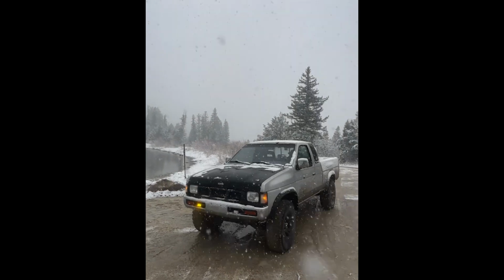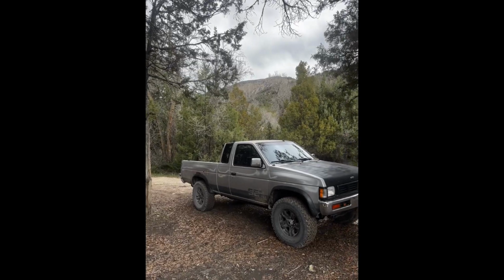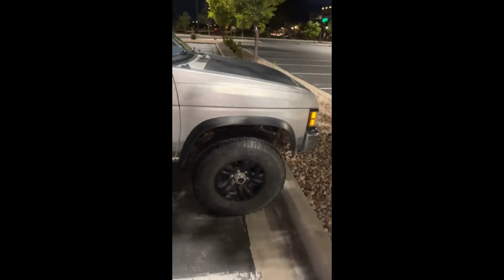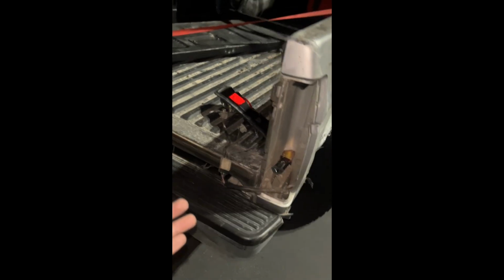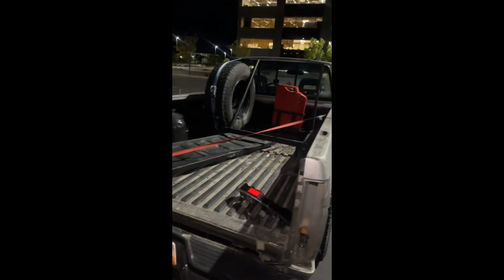Before we get to the actual footage of everything that happened in the video, I do need to go ahead and talk about what happened with the truck. In the last video, you could see that I was running around in the D21 pickup truck that I had. Unfortunately, I was in an accident. I got hit in the side, bent my frame, bent the axle, destroyed the entire right side of the vehicle, and unfortunately I ended up losing the wheel on the freeway.